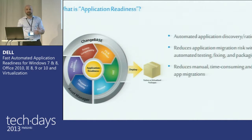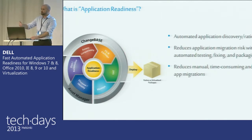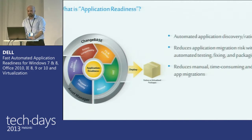So what is application readiness? This is a term that we use to describe the challenge that your organizations are facing in getting your applications ready for the next platform. The next platform can be the next operating system, Windows 7 or Windows 8. But it could also be new virtualization, like application virtualization such as App-V, or Citrix XenApp, or VMware workspace virtualization, or VDI is coming. So there are lots of challenges and new needs to get your applications ready for those new platforms.